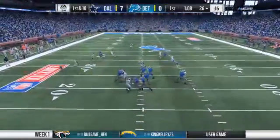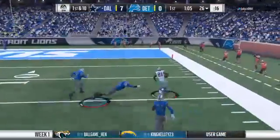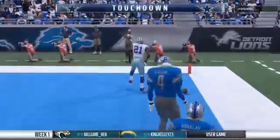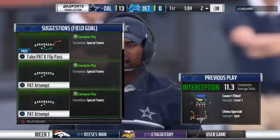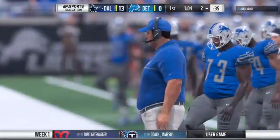They'll come out throwing here on first down. He rifles one that's intercepted. Picked off by Jalen Ramsey. And he will score. Touchdown, Cowboys. And this defense looking like they have come to play. The pick 6, and just like that, it's 13-0 early on.